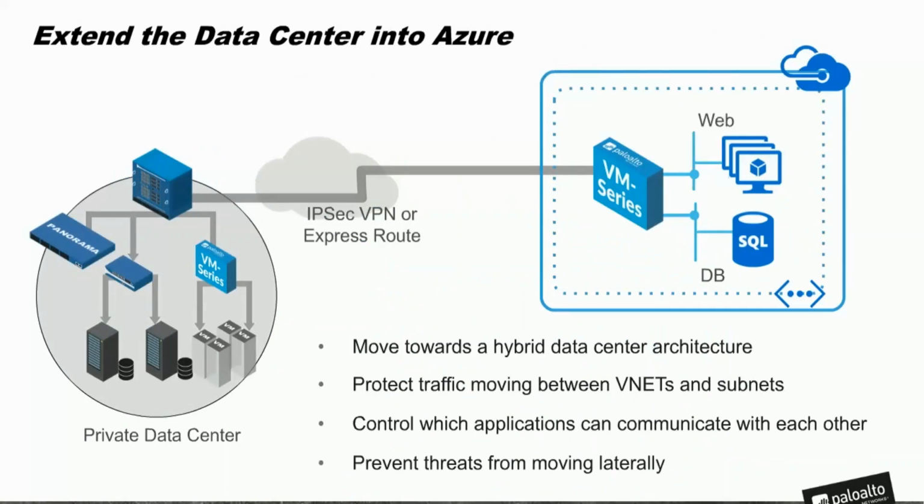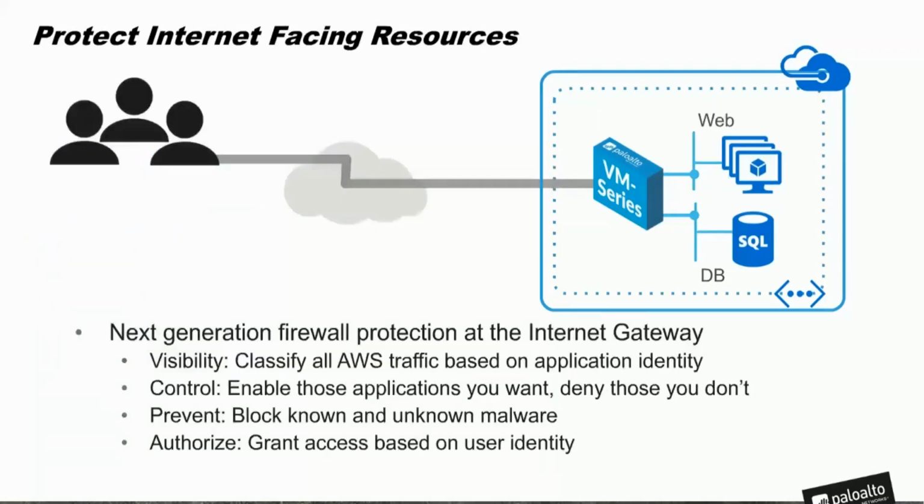Also, you can do that east-west inspection. So north, south, east, west can all be done with a single pair of firewalls if needed. If you have a web server talking to a database server and you only want certain types of traffic flowing through, that's something you can protect with Palo Alto as well. And again, with our VM-Series, all the same feature sets, so you can have GlobalProtect on there as well, in case you have a branch office.